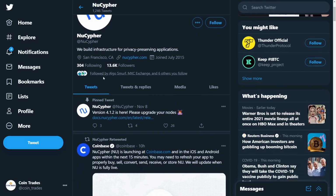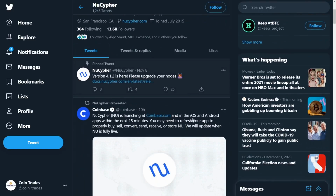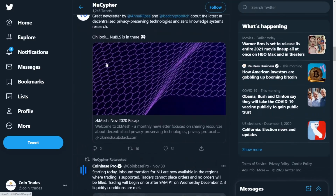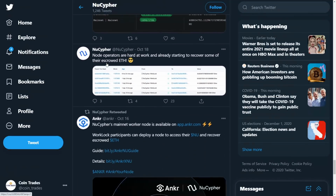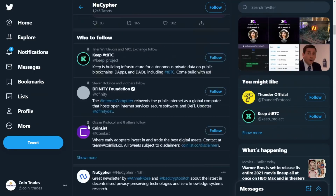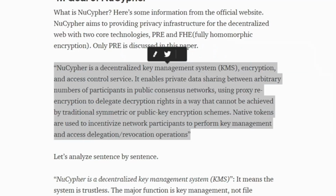On Twitter, we're looking at a decent size for a new project, 13,500 followers. That's pretty good size for a new project like this, especially one that's only been listed for like 3 days. Most of the announcements are based off of Coinbase's listing though, so not a whole lot else going on that's notable. I haven't dug down too deep though, but that is pretty much most of the traffic nowadays. Obviously, that's a huge announcement, which is going to get it a lot of traction and all of that coming up. All right, so what is NuCypher?